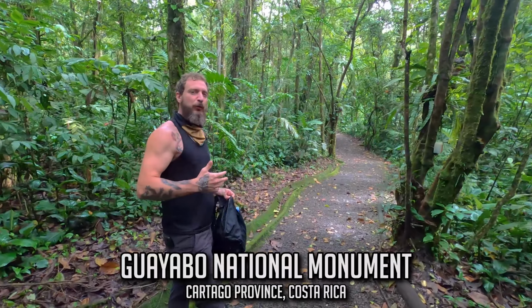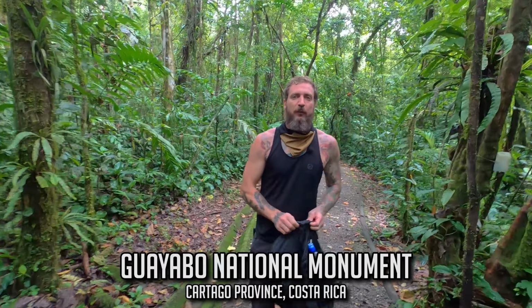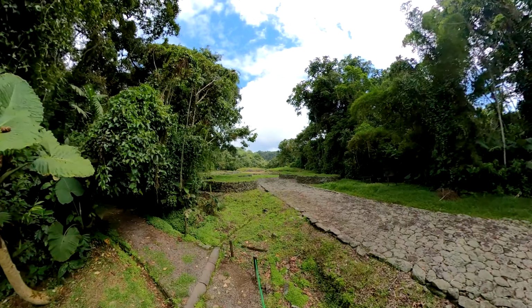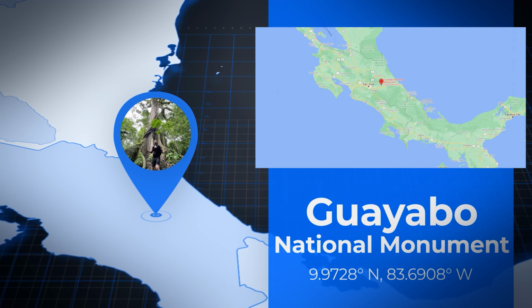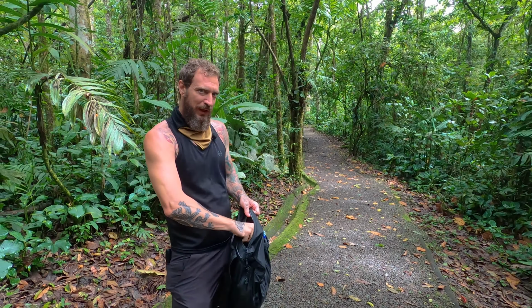So we are here at Guayabo. We are working our way down the trail to the main archaeological site. We're going to explore that today, show you guys everything that this place has to offer. We are in the district of Guayabo and the province of Cartago province. Got it here on my cheat sheet. Well, let's get down here and see what kind of adventuring we can get into.